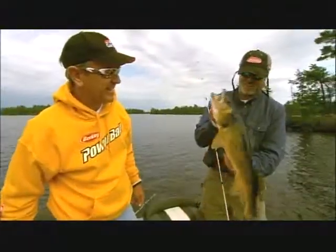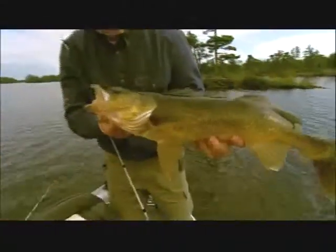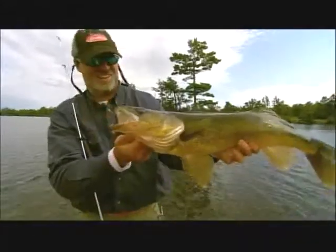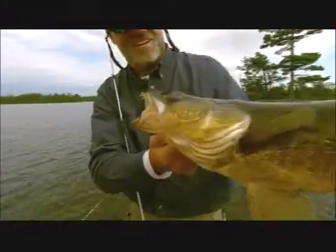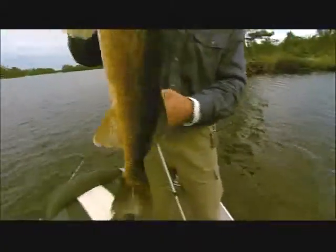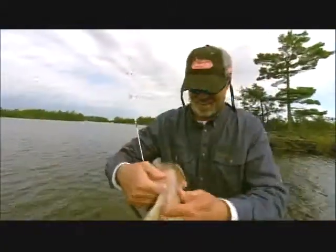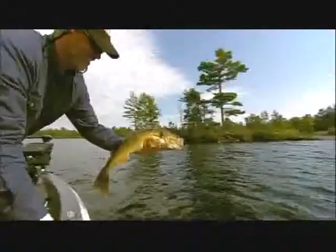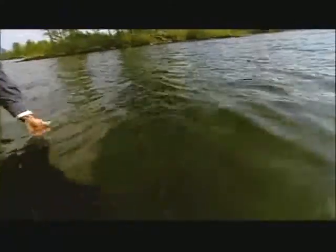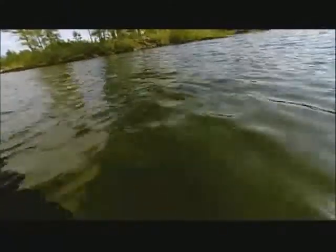When you catch a fish that large, a walleye that large, it makes for a fun day. Look at that. It's a 6-pound fish with a 7-pound head. Awesome fish, Steve. Yeah, love their eyes. Look at that beautiful fish. There she goes. Good job, man, good job.